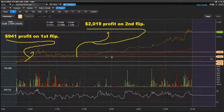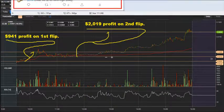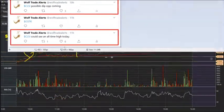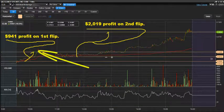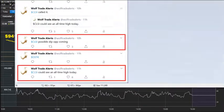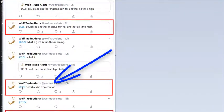And here's the second most recent example that you could have taken advantage of if you had this education. When I was watching this, as soon as I saw what was making this run, I tweeted instantly, could see an all-time high today. And right after this exit point right here, I knew this was setting up into a dip-op right here. So I tweeted again, CLSI possible dip-op coming.